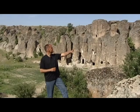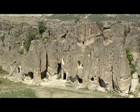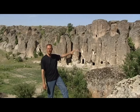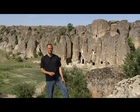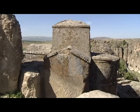A very important place to visit here in Konya is this area known as Calistra. This series of caves and dwellings carved right out of this cliffside are remarkably preserved. For example, this church just up the hill from us here, carved directly out of the stone by early Christians.